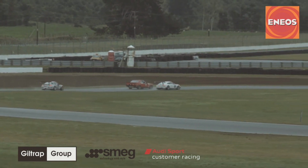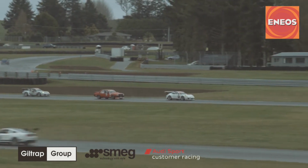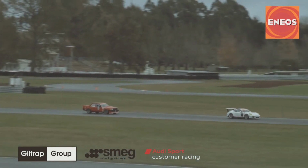See, we've got Rob Bergeron behind the wheel now of the F430 Ferrari, going a little bit quicker than Jeff was earlier on.